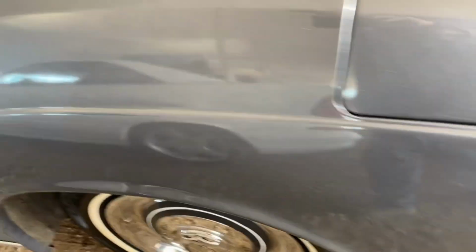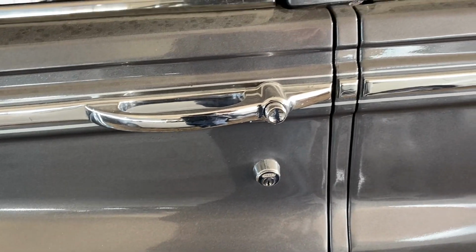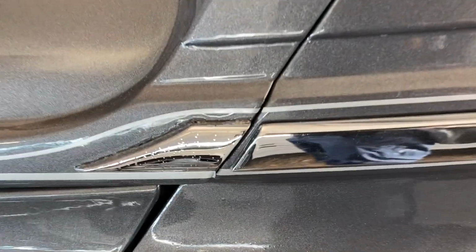Going around the car, there's also other instances of where the paint is flat. There's all kinds of dust in the paint, too many to go through. The door gaps don't look to be bad in this car, but the paint quality is very poor.